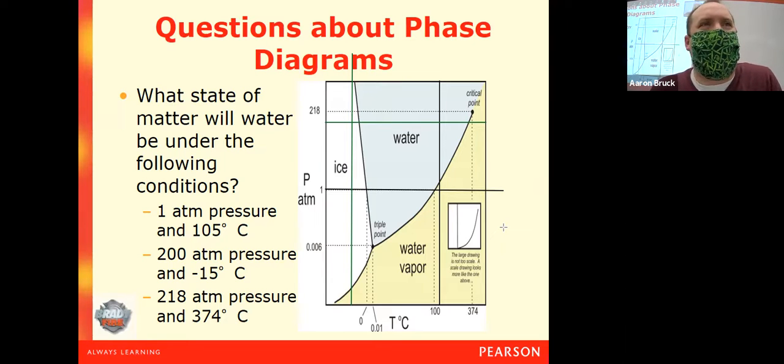Remember, the critical point is the last place where we can see both of those phases and be able to tell them apart from each other. So what we would actually see there is water in the liquid phase and water vapor in the gas phase together. And any of these points on these black lines, understand that if we land on one of those spots, we're actually going to see both phases there at the same time. Think about when water boils. You're cooking a pot of spaghetti on the stove.